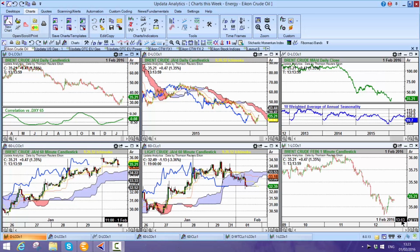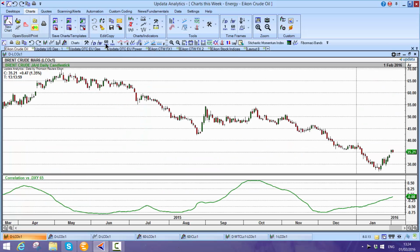I run Updata, and this week's edition for Monday, the 1st of February, comes to you from Houston, Texas, the heart of the oil business. And first of all, we start by looking at crude.